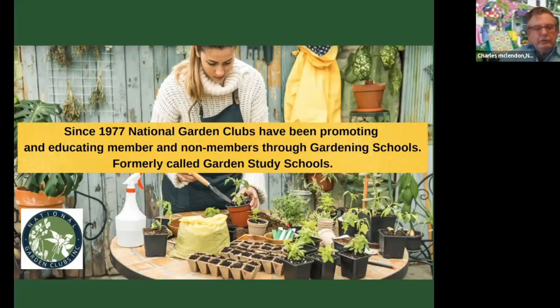Gardening school consists of a series of 4 courses scheduled over 2 days, instruction followed by an exam for those interested in becoming an NGC Accredited Gardening Consultant. Courses cover all aspects of horticulture, gardening, understanding soil structure, pruning techniques, identifying plants.